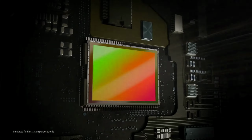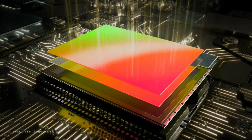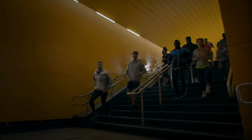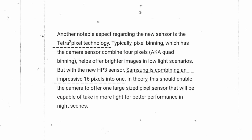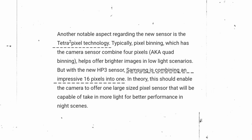And you might have noticed that smartphones nowadays are heavily relying on processing rather than optics to take their photos. And sure, a 200-megapixel sensor will definitely help to capture enormous details, but most importantly, the image processing will bring it to life. Furthermore, the new 200-megapixel sensor utilizes tetrapixel, or in other words, it can combine 16 pixels into one for providing a positive shooting experience in low light.